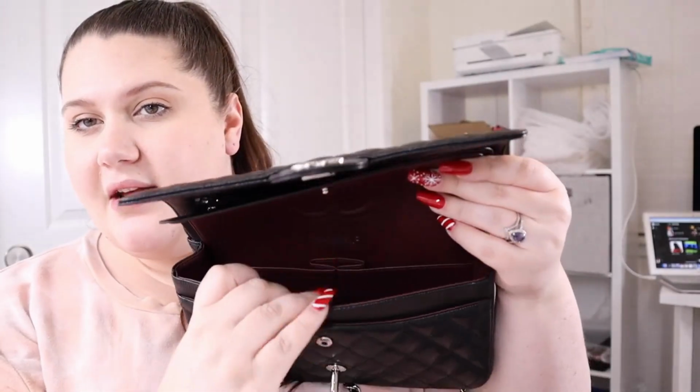So in the bag, that doesn't come with it, but you have the little Chanel, oh my gosh, the authenticity card. Wow, how is that legit? It literally has the serial number up here and everything. So then you have the flap on the inside in here and then also in here. Oh, there's a little serial number inside too.